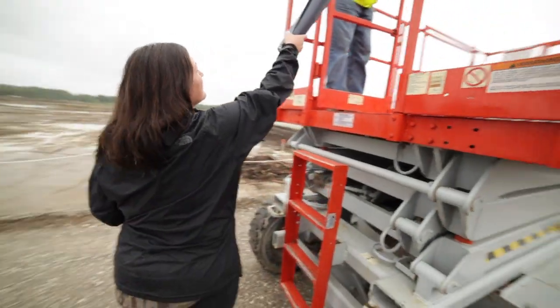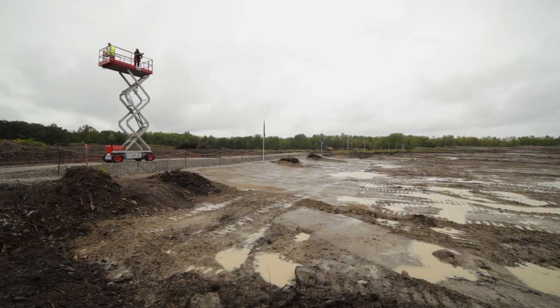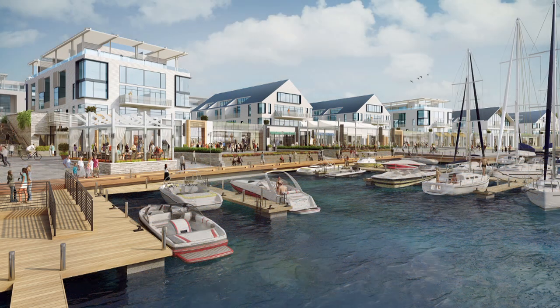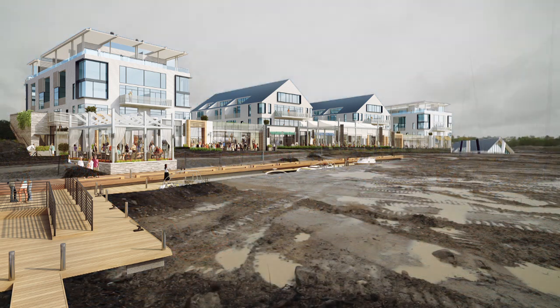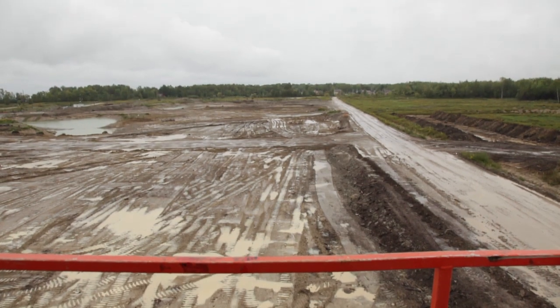The reason why we put the scissor lift where we did today, it seems like an odd spot because it is a big field, but ultimately where it will be located is going to be at the very edge of the harbor itself. When you go up in the scissor lift, it's like being in the penthouse of the boardwalk condominium, looking over the beautiful marina with the boats bobbing on the surface. All of this before you will be water.